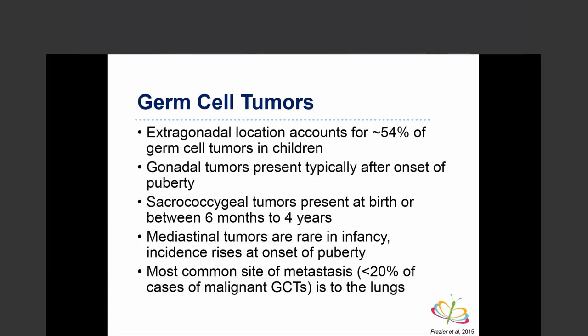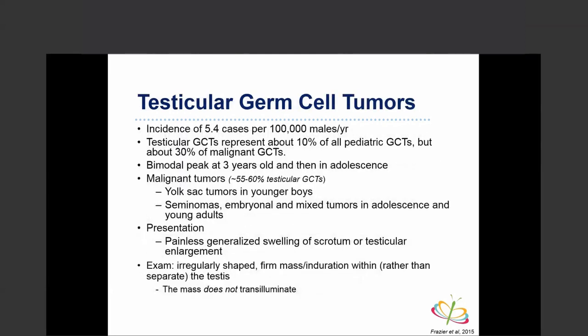Now about different presentations of germ cell tumors by their location. We'll go over several of the most common areas. The first one would be testicular germ cell tumors. Incidence of this is about 5.4 per 100,000 males per year. It represents about 10% of all pediatric cancers, but of all the germ cell tumors that are malignant, it's about 30%. There seems to be, again, a bimodal peak at around 3 years of age, and then again in later adolescence. About 60% of testicular germ cell tumors are malignant.